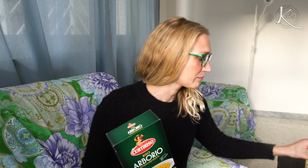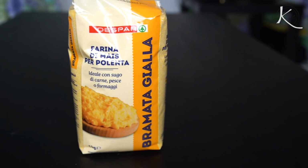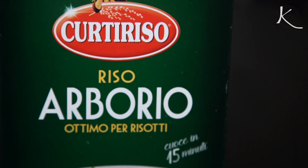You know, this is something, and this goes with the polenta as well. There are many options of these things. So in London or in the States, you would find like one kind of arborio rice, one kind of polenta, give or take. And here there's just a lot of options. So among all the options, I chose this.